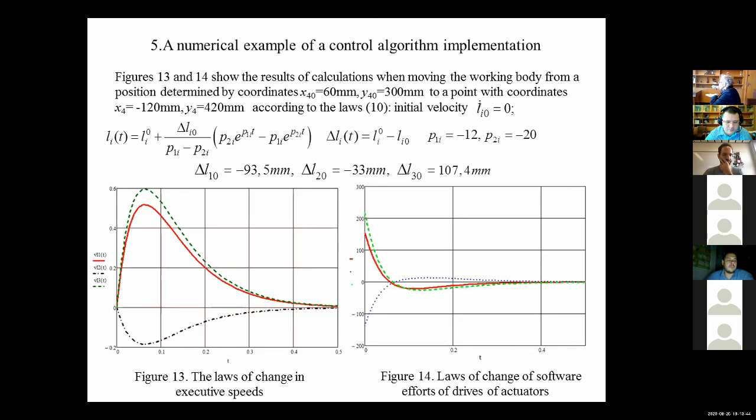If the generalized coordinates of the manipulator deviate from the program path, it makes no sense to stabilize them on the original program path, since at each current point another program path is constructed that satisfies the same final conditions. And figure 14 presents the laws of change in driving forces obtained as a result of solving equations 16 to 20. Slide 23.